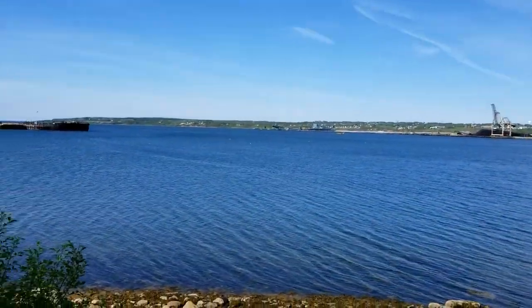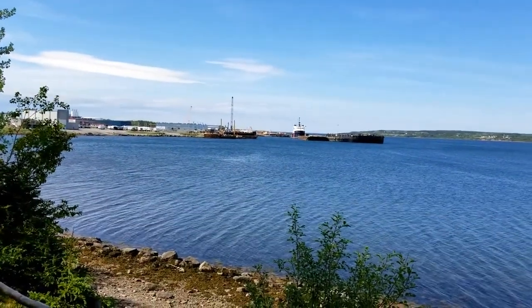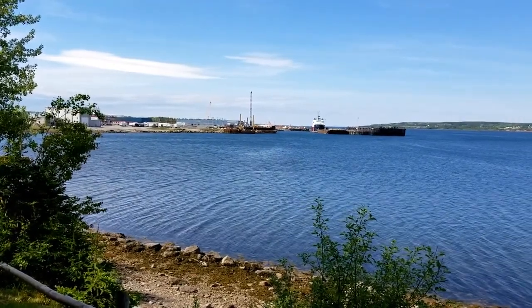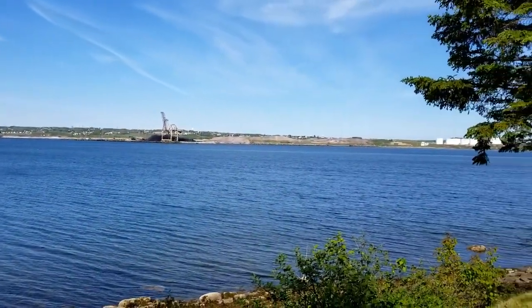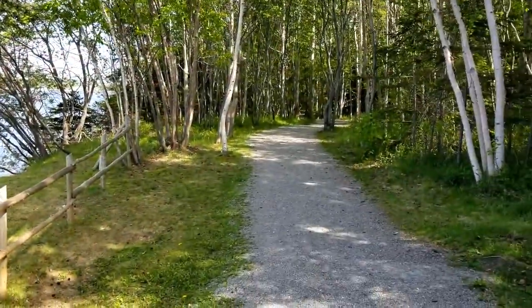So there we go. You can see the Sydney Harbour right there. Beautiful sight. It's a nice little walk, and I really enjoy it. Over there is a steel company, so they've always got boats in. I don't know why, but it's been there for a while now. I don't know if it ever leaves. You also get a nice little breeze here, which is cool. So I'm just going to continue on.